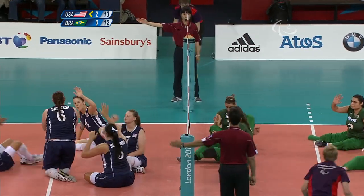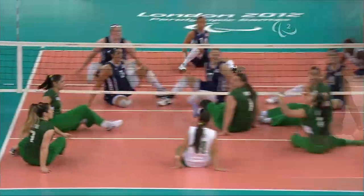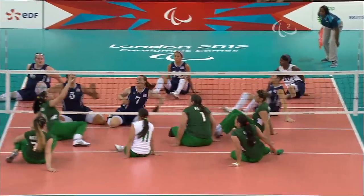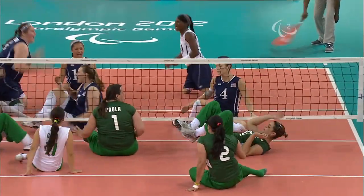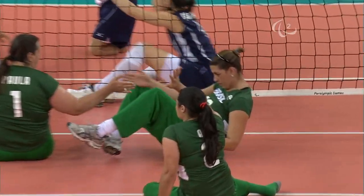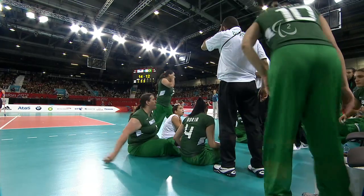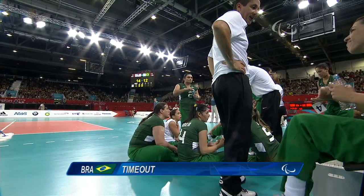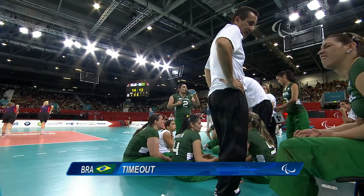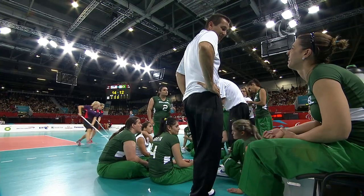And again, USA is able to craft a point. So they're using the block, and they got the angle on that ball that just made it impossible for Brazil to get a decent shot at it and to get it back over the net. So Brazil a timeout. They'll want this timeout because they're trying to limit the United States getting too much momentum at such a critical stage in the third set.